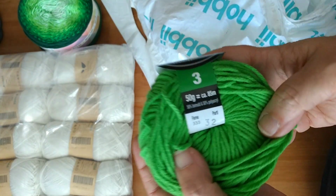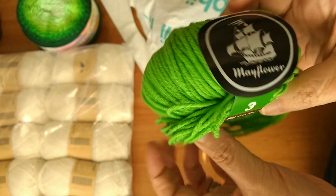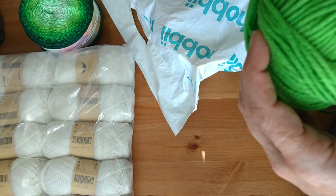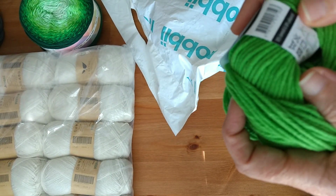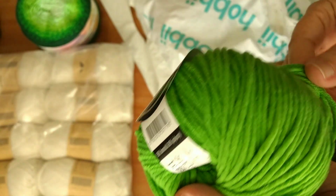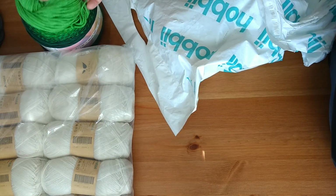So this little 50-gram ball of the Mayflower 3. This is a pretty little green color, and I believe it's 100% cotton. No, it's a cotton acrylic blend. That makes sense because the other Mayflowers I've used have been a cotton acrylic blend as well. This recommends a 4.5 millimeter hook, although just looking at this, I'd say it's maybe a 5 or 5.5 for me. But we'll see. I'll check that out.